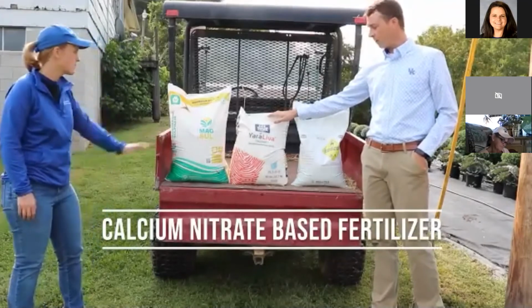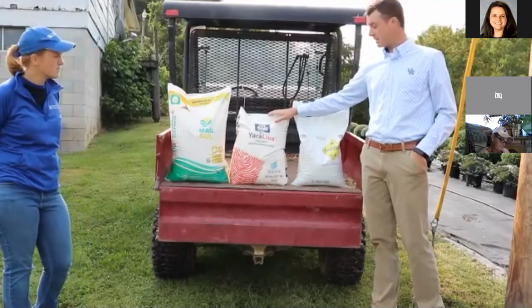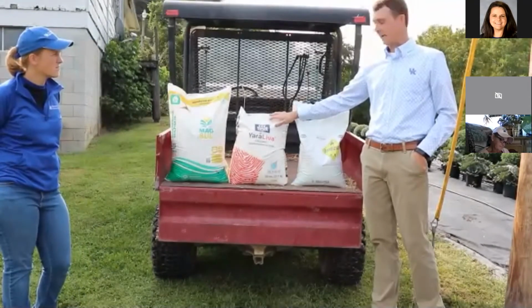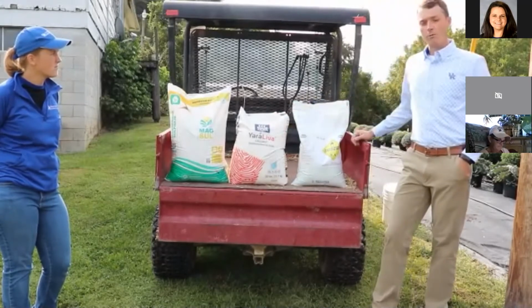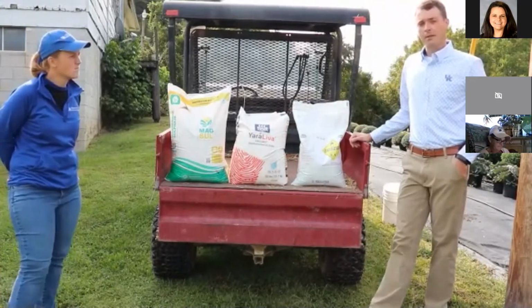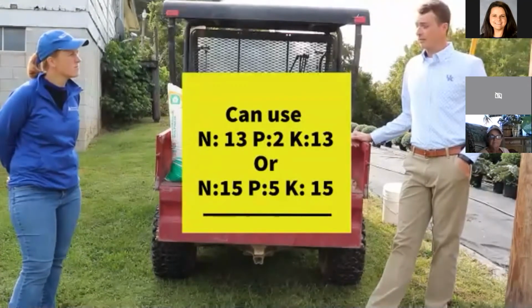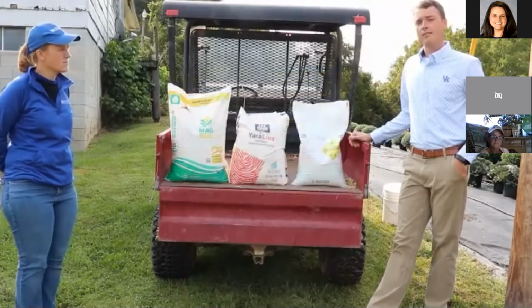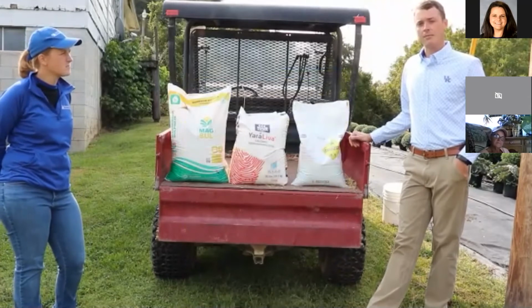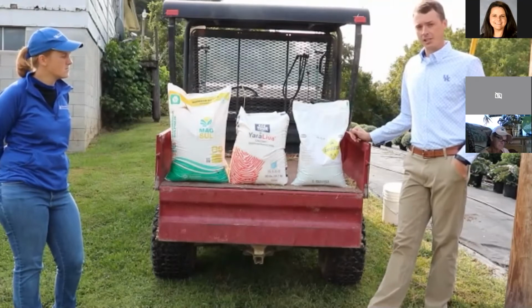So, for example, here we have just calcite, which is 15.5-0-0, so it's only providing calcium nitrate to the plant. If this is not available, or you would rather use a calcium nitrate-based fertilizer, you can use one such as 13-2-13 or 15-5-15. So this is what you want to provide to the plants if you have a system that is providing a constant liquid feed of all this water-soluble fertilizer. So you're feeding at every irrigation event.